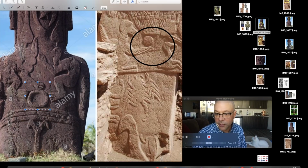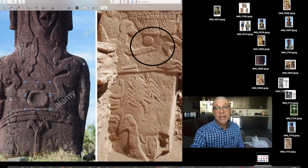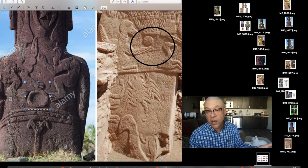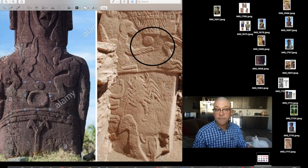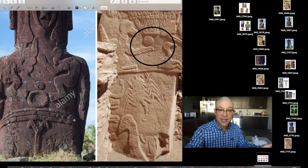I want to bring up something to you. This is the Pepsi logo just in the last 100 years. Look how much it changed. That's in 100 years. Do you know how much effort it probably took them to keep it from getting overly stylized? That's basically why we never recognized this, because it became so stylized that we didn't see it. It wasn't until I divided it up into quadrants and sections and said, well, no, wait, that's there.